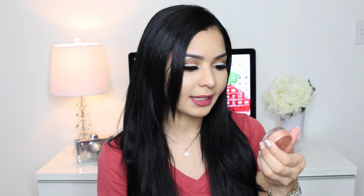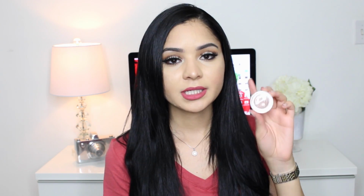Another product that I've also been loving is the Becca Under Eye Brightening Concealer Corrector. I'm sorry, this is not a concealer, this is a corrector. So you apply this under your concealer just to really correct and blur out any imperfections under your eyes. And I like to use this under my concealer.